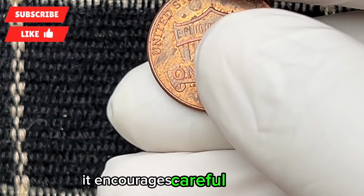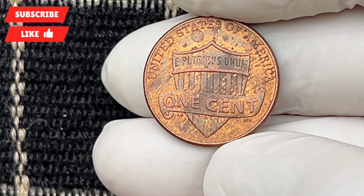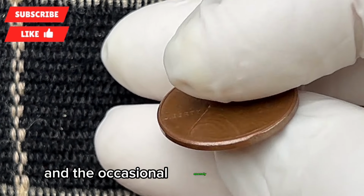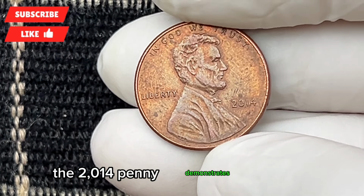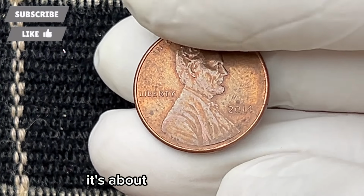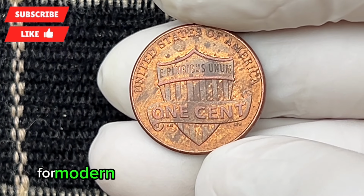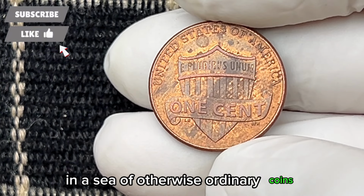It encourages careful handling, magnified inspection, and a patient approach to noticing details. Each coin is a small snapshot of the minting process, reflecting precision, quality control, and the occasional anomaly that makes it unique. Ultimately, the 2014 penny demonstrates that the hobby of coin collecting is not just about the past. It's about learning to observe, recognize quality, and appreciate the smallest distinctions in coins from any era. For modern pennies, the challenge is finding those that stand out in a sea of otherwise ordinary coins.